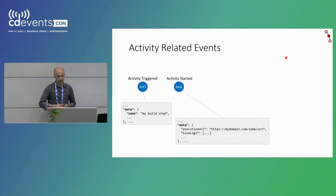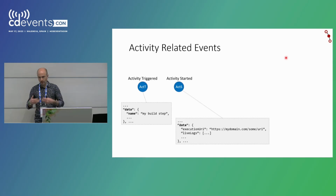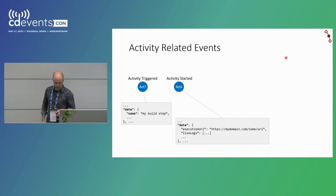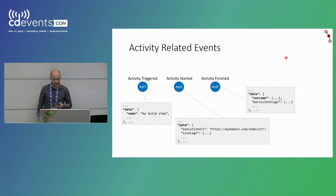For example, that we see here, we have execution URI, which points to the execution you're performing. Could be a path to a Jenkins host where your build is running. And then we have something called live logs. That's more or less where you can see live what logs are currently being created from your activity. And there are more that can be added if you like.